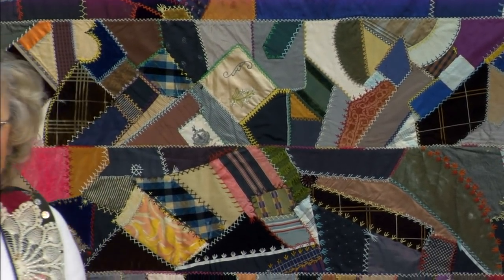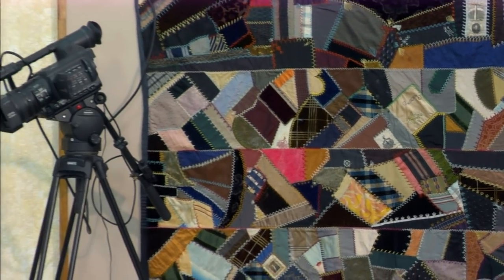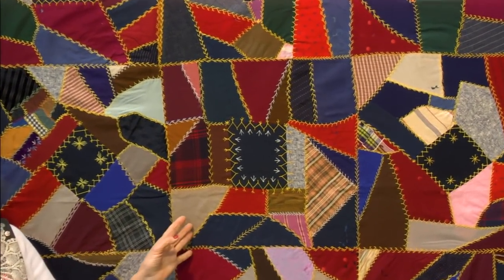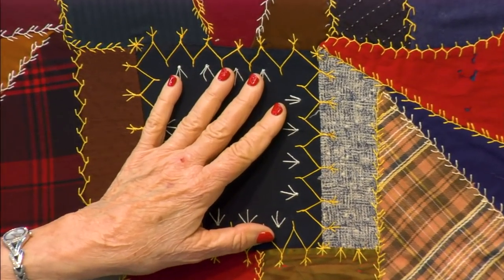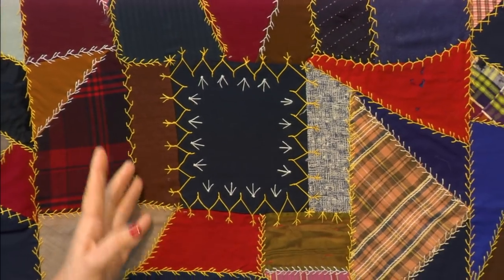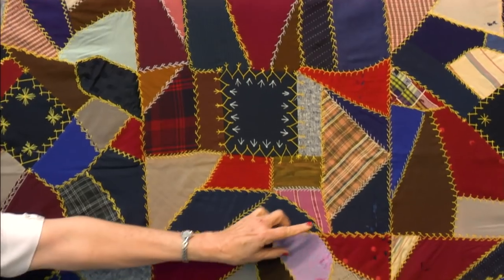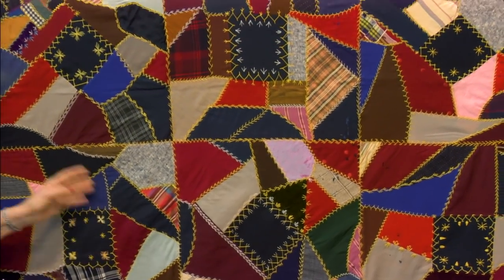Really, really cool, huh? Okay, so I'm going to go behind the table. I want to show you this one. It's wool and very, very large squares. And what's unique about this one is that the quilt maker started with a square in every patch. And then she just built upon them. And these are fairly large patches. And the yellow stitchery really shows up on it. Isn't it beautiful? I think it's gorgeous. And then she put the large blocks together and finished it like that. I think it's beautiful.